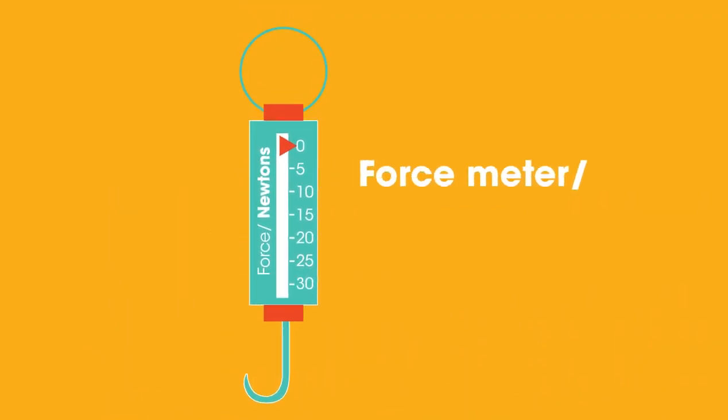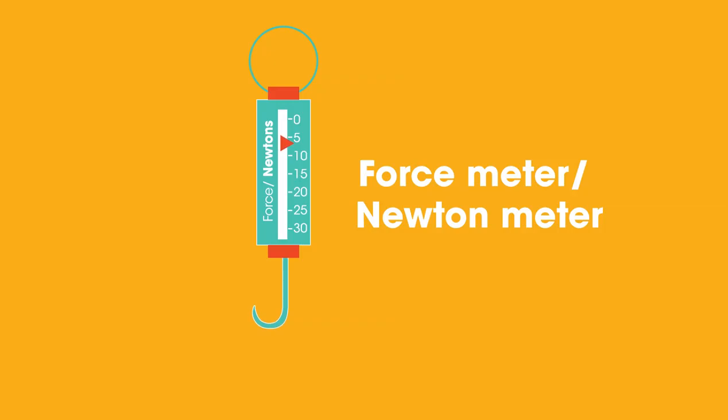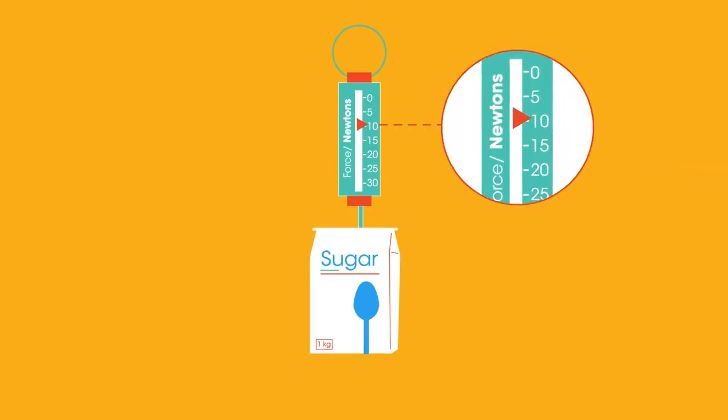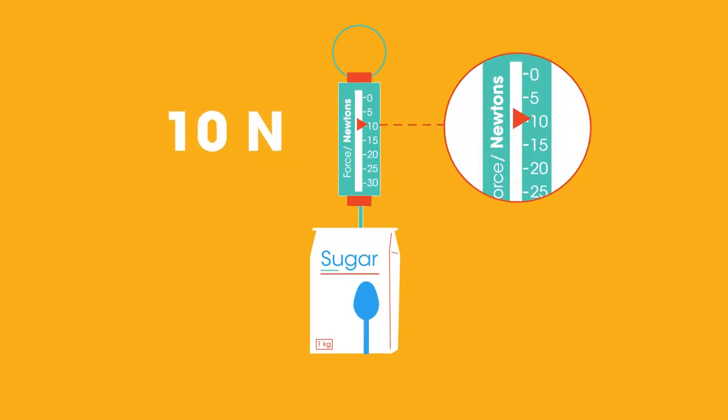This is a force meter, or a Newton meter. It shows the weight of something hung from it. Let's add the bag of sugar. It shows the weight is almost 10 newtons. Can you remember the equation that links mass with weight?